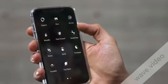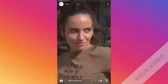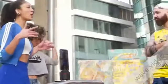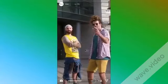PIVO has a lot of quick creation modes. This is Versus mode. Good for rap battles. My name drops in, you can kiss my feet. Yo. Whatever.